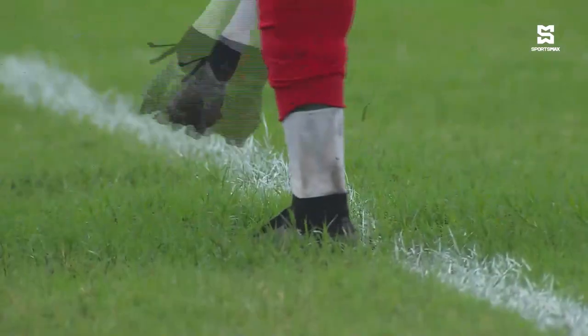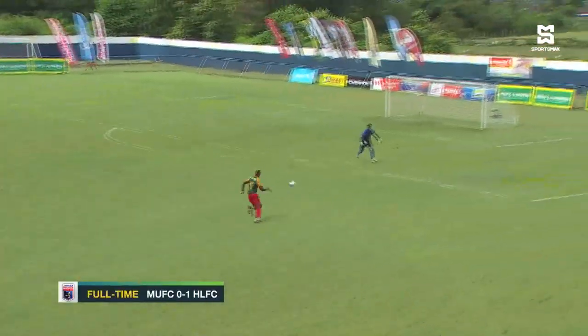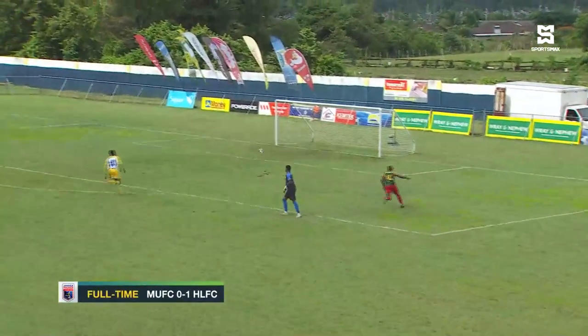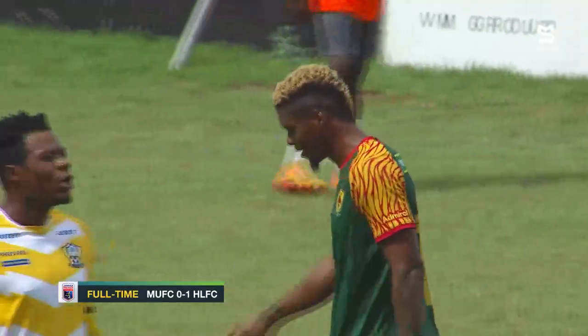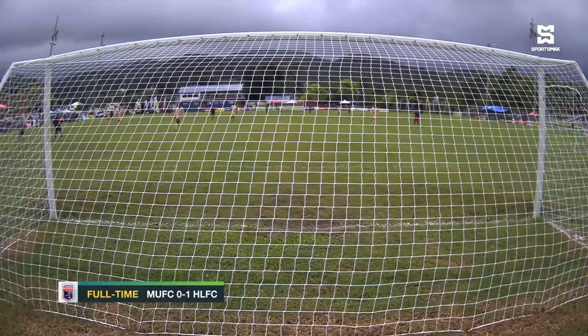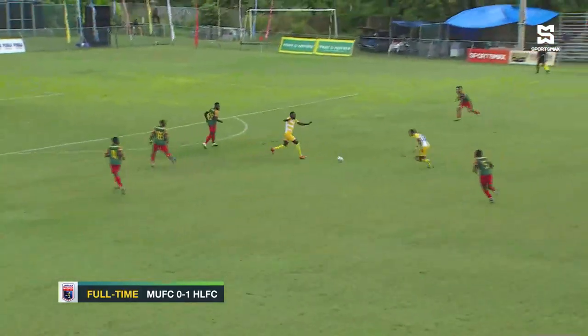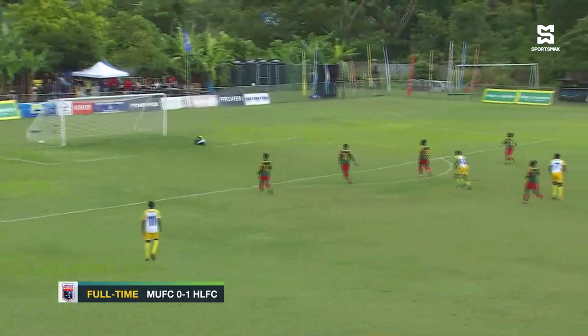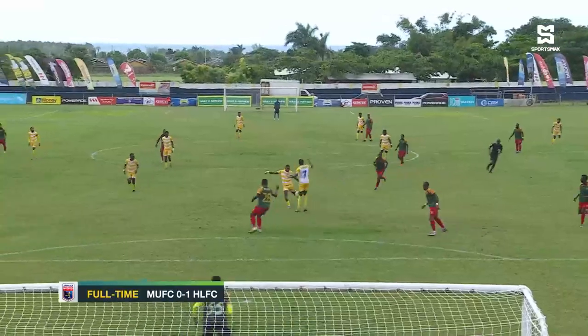Let's take a look at the full-time highlights here of this game. Before that, the best chance of the match went to Andre Clennon, lobbing the keeper, but missing the target. And I suppose he wondered ever since then if that moment would come to haunt him, especially with chance after chance for Molynes United. Pennycook's effort was saved by Glenmore Samuels.